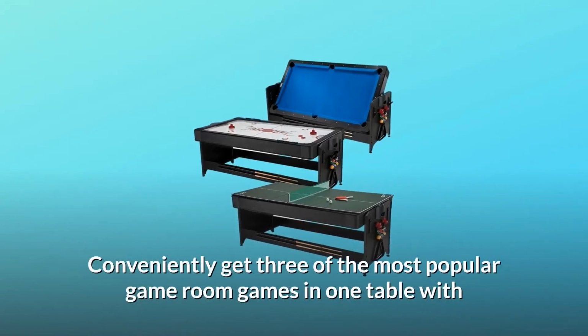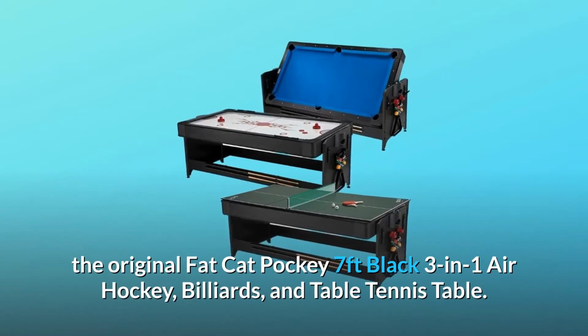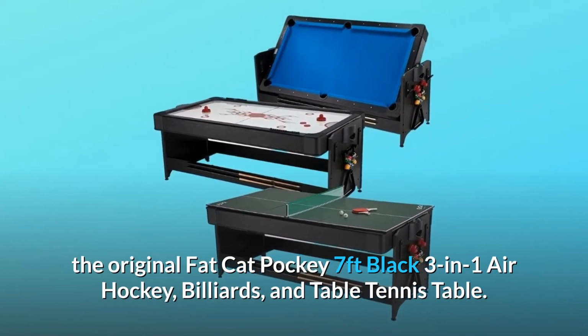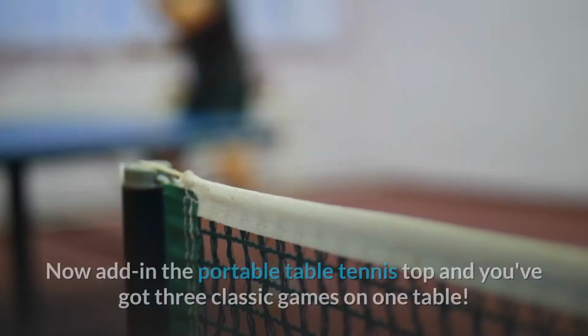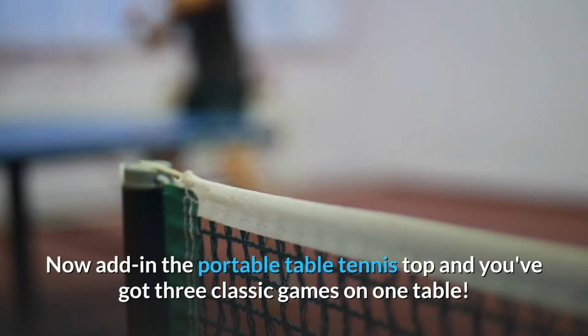Conveniently get 3 of the most popular game room games in one table with the original Fat Cat Pockey 7 feet black 3-in-1 air hockey, billiards, and table tennis table. Shoot some pool with some friends or easily flip the table for a fast-paced game of air hockey. Now add in the portable table tennis top and you've got 3 classic games on one table.